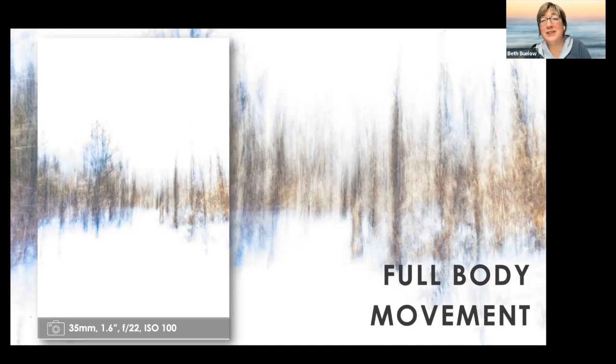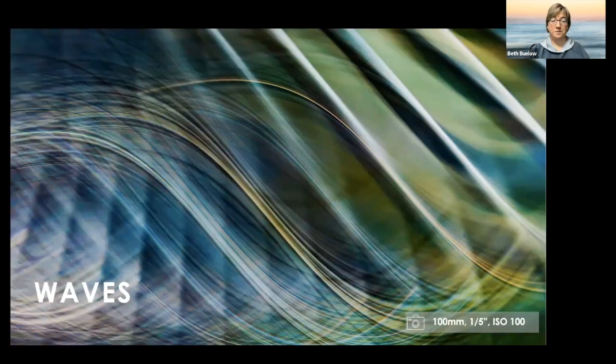As I'm sharing these, you might not like some of them. That's okay, and I'm going to get to that point a little bit later. To me, I call this one Winter's Pulse, because it feels like a heartbeat, and I know I was walking when I did it. So you can use your whole body. It's not just moving your hand or your wrist, but get your elbow, your shoulder, your waist, your legs involved. Let yourself really move.